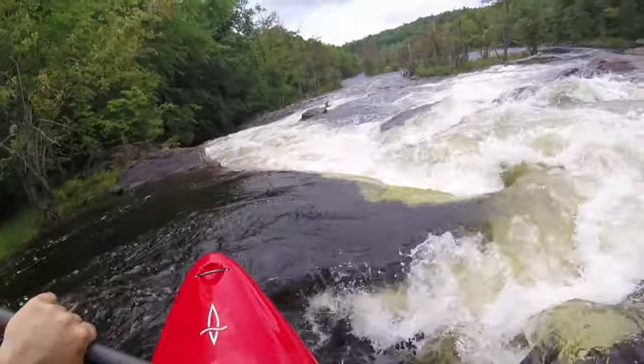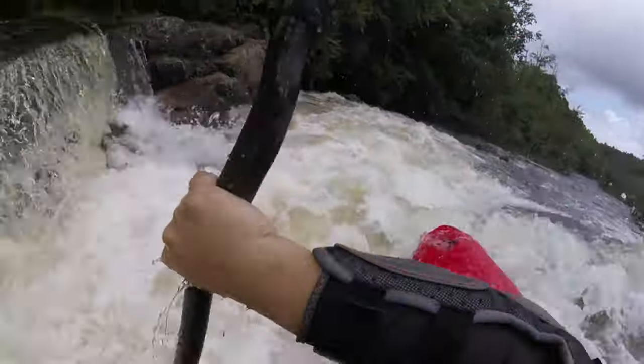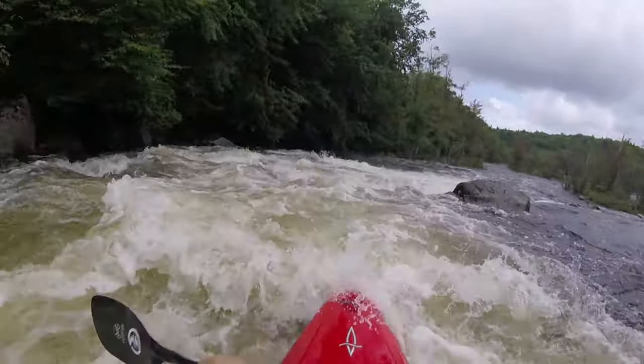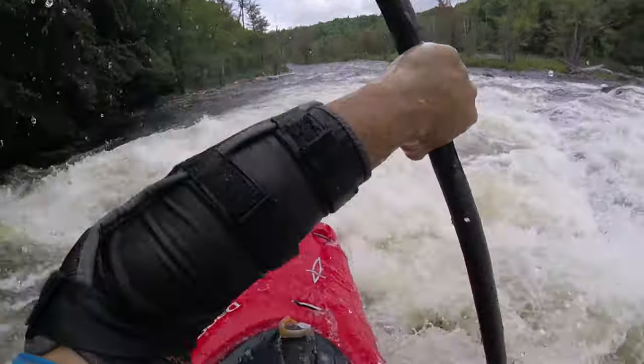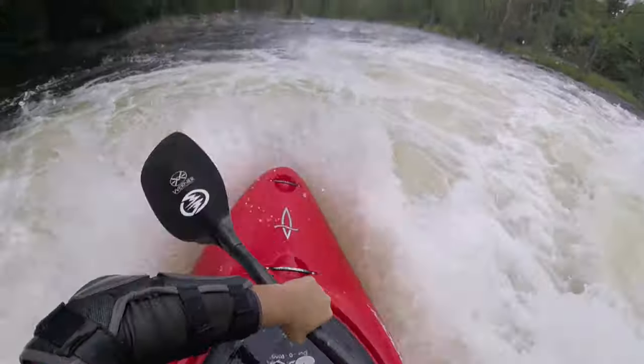Third drop, which is directly below Colton, is called 100 proof. Look for a sloping boof flake rock on the left at the top of the chute and use it to get centered and then hug left. There is a somewhat sticky hole at the bottom, but if you're pointed straight, you'll be fine.